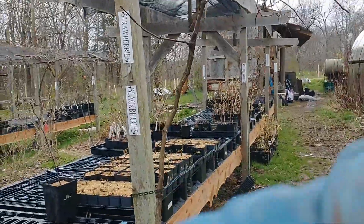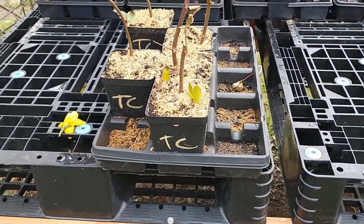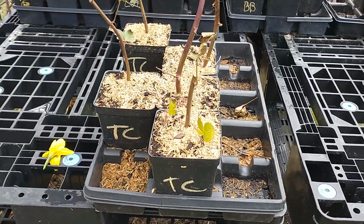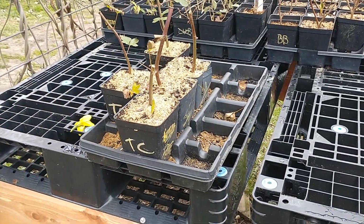Happy April, everyone. We're officially open tomorrow, April 2nd, and I wanted to give everybody an idea of what we currently have out on the tables. So we just have a few blackberries, triple crown blackberries available. We probably won't have a lot more this year. So first come, first serve.